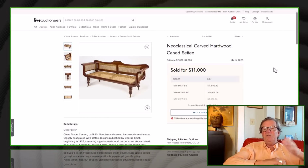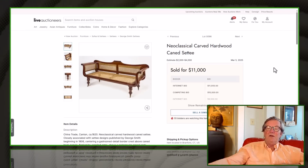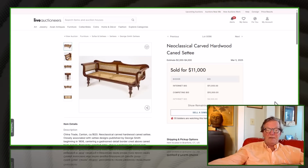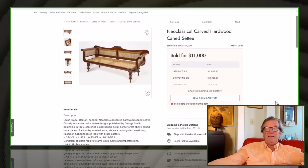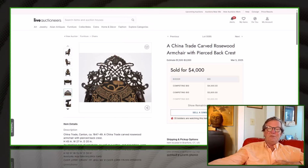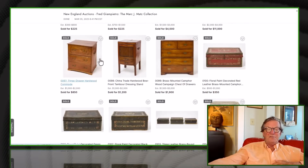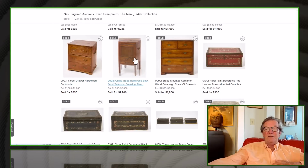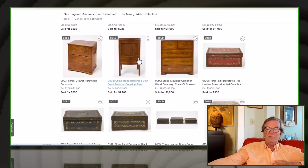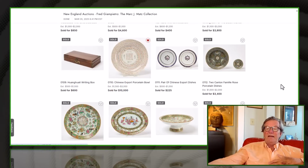It was estimated at just $2,000 to $4,000, and it took off, and it sold for about $14,000 or $15,000 with the buyer's premium, done about 1820. Extremely unusual type of furniture. You don't see them very often. And somebody got it. Somebody got a good piece of furniture. And there were a number of other pieces of good Chinese export furniture in here. There was a very nice hardwood chest. There was this unusual tambour side table that you would have in a bedroom, a little dressing stand and so forth. And there were a lot of interesting things.